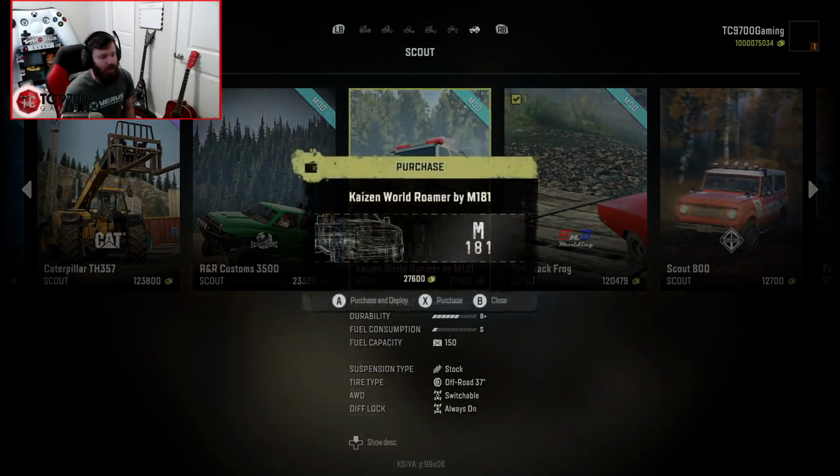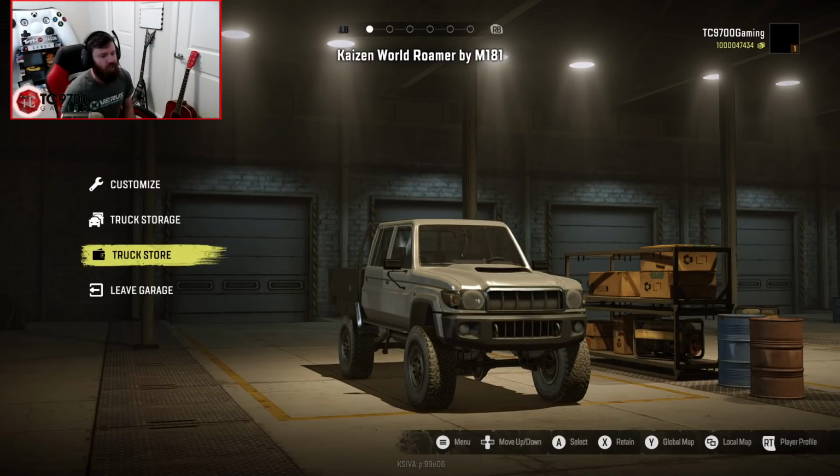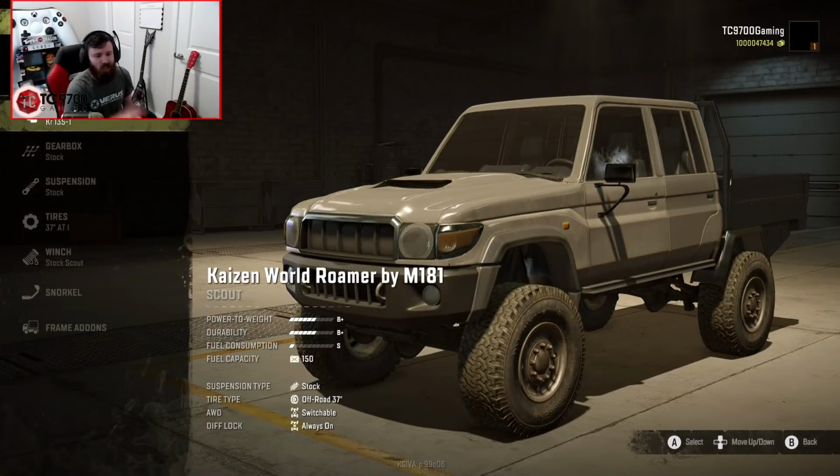Now, let's go ahead and buy it. We'll pick it up real quick, and we're going to go through the customization. I always love the way these things look, like what they would call a quote-unquote tray-back ute. Love the way it looks, love the way these things do off-road, and I love how utilitarian they are.